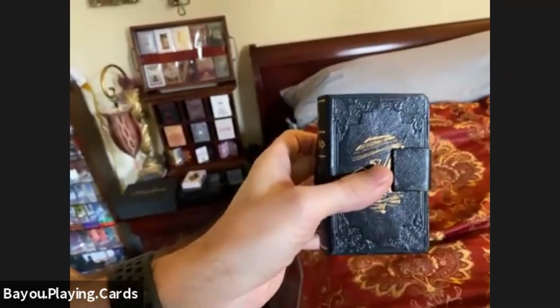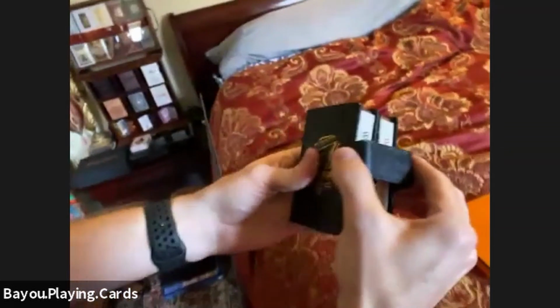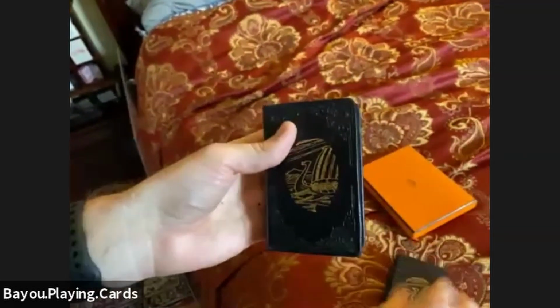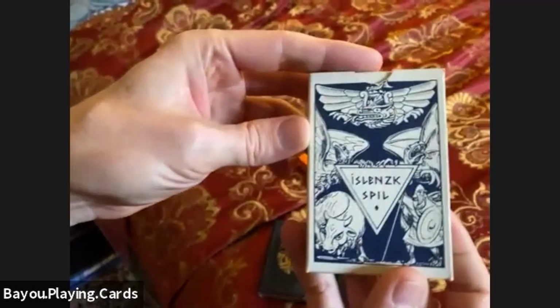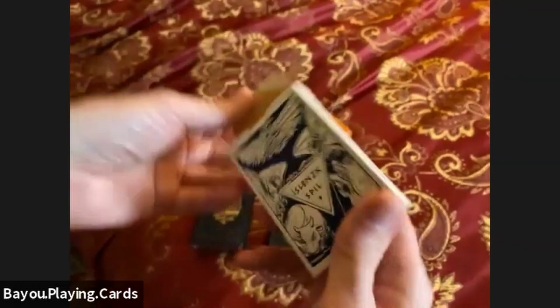I love how they take playing cards and make them look like little books. This case that it comes in is really cool. So it's these little bookcases. I'm not sure how many have seen this. Never seen Lendickspill. Want to take a look at the cards real quick? Yeah. Let's take a look.